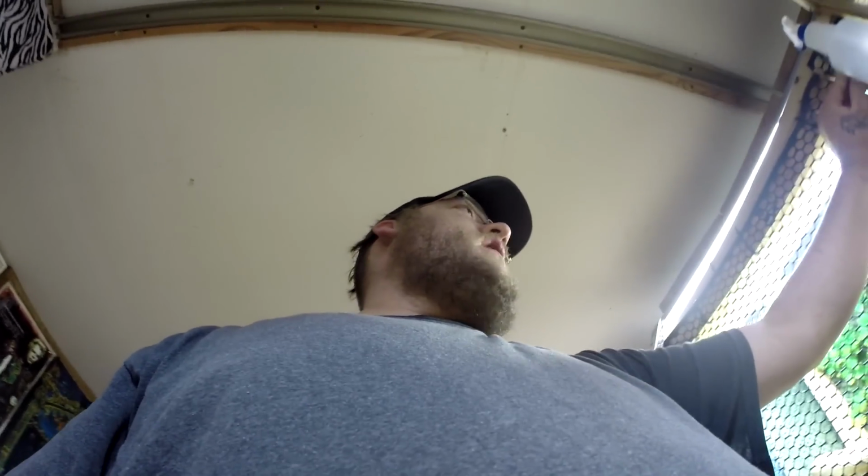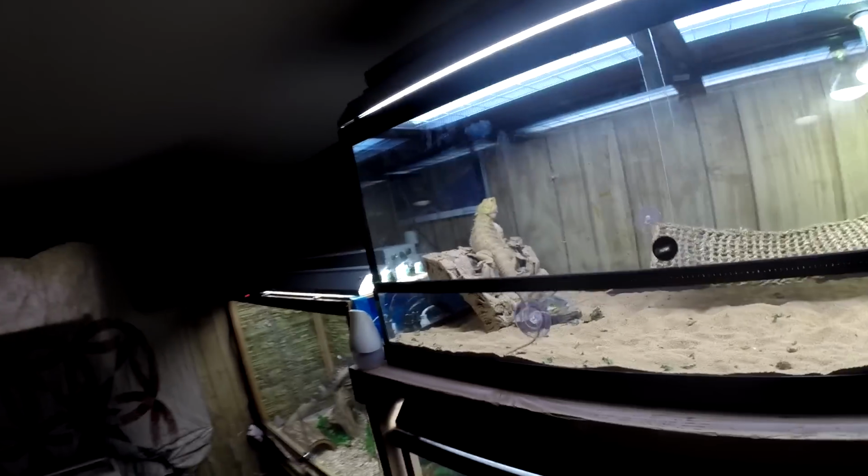Anyways, guys, that's a quick room update. I'll probably post a smaller one whenever I get the background for Jack's tank up there. I'm not sure what I'm gonna be doing. I'll probably do an update when we get the new ferret in.